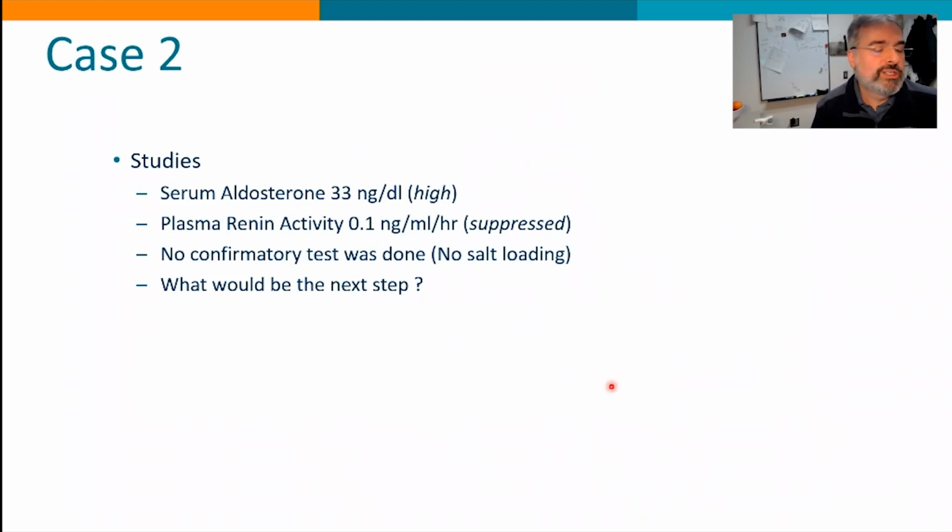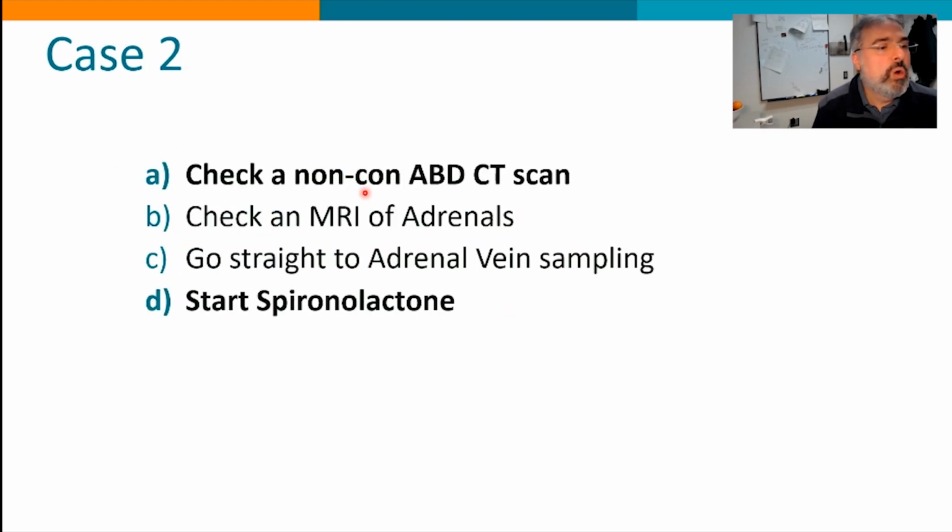We do a confirmatory test, and usually we give salt to patients to see if they suppress the aldosterone. Doesn't sound like a good idea, especially if this guy already had low potassium and already had a stroke. So sometimes we short circuit these cases and we go straight to imaging. So you can start spironolactone to control the blood pressure, absolutely. But then you can do a non-contrast CT. You don't have to give contrast to these patients.